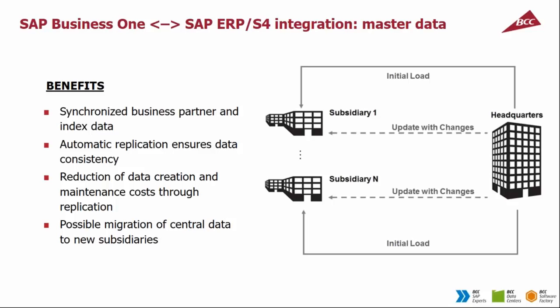It is also possible to imagine a scenario where only a main set of data is maintained by the central team, and there is a specific set of data which may be maintained by the local team. This scenario can also be supported.